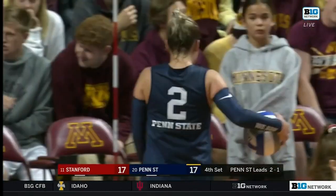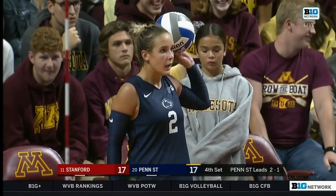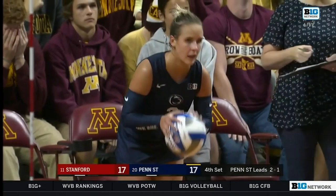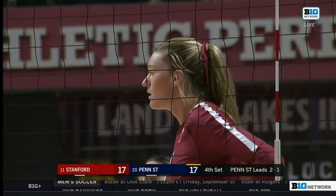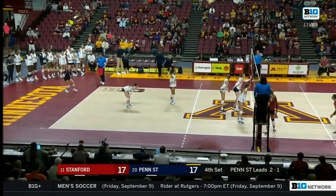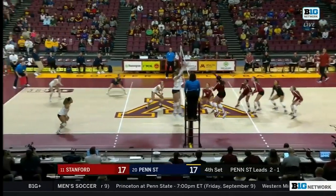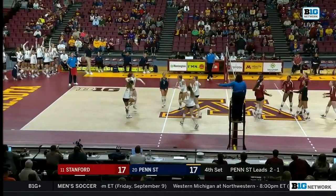Both sides getting pretty tippy right now. They're seeing the defenders pulled back a little bit, especially the off blockers who maybe aren't coming in as tight to pick up those tips, but the tips are working. If they're falling, you're gonna keep going to them. These are some pivotal points for Penn State right now, with an opportunity to close this match out at 4.